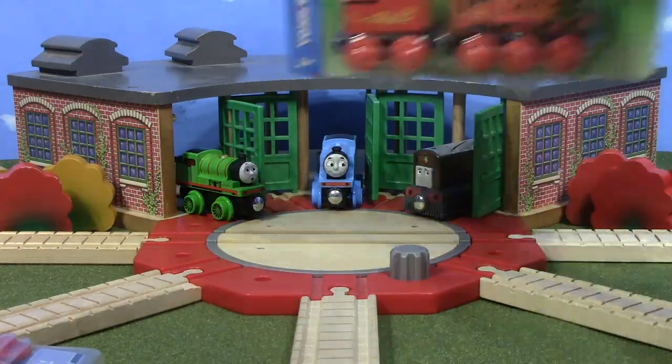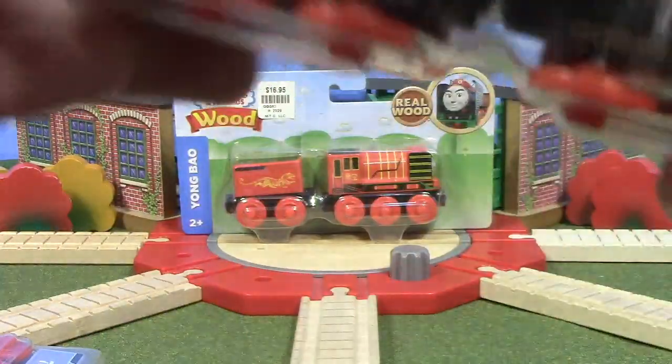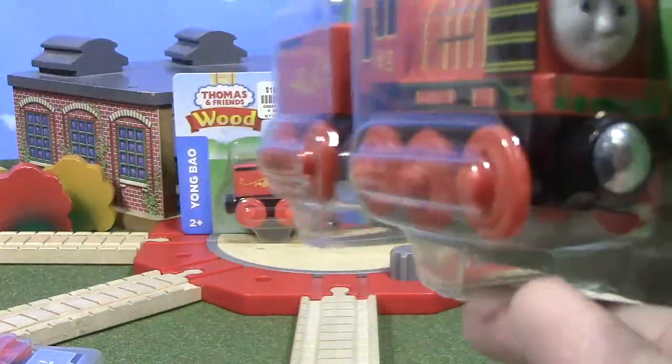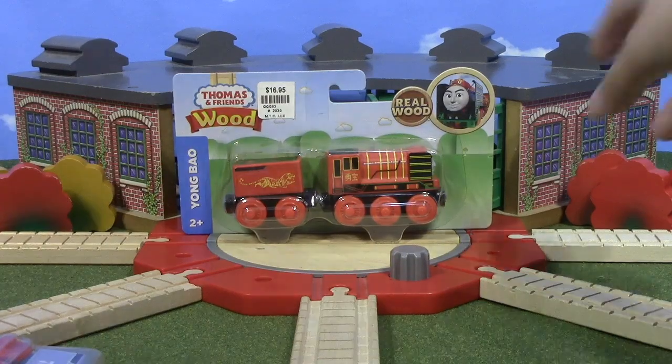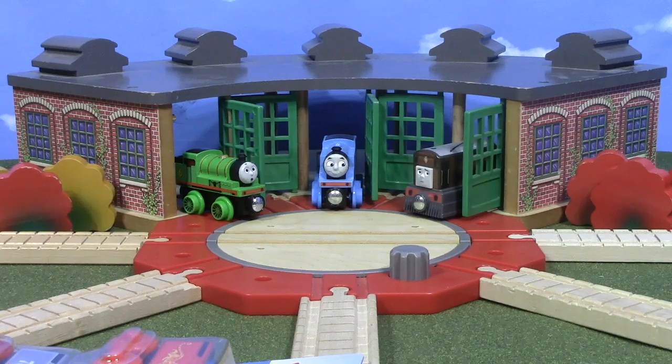Next up, we got Young Bao. So Young Bao, another one, kind of surprised they didn't make this in Thomas Wooden Railway. So what, they made Kenji in both Wood and Thomas Wooden Railway, but you know, the line hasn't gone on for too long, so maybe if they decide to do it again, they will. But yeah, Young Bao and Merlin, they're both in not too bad of shape. I mean, obviously they're new, but for what they are, for Thomas & Friends Wood, I don't think they're the worst.